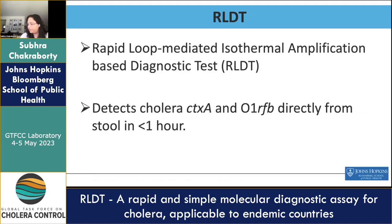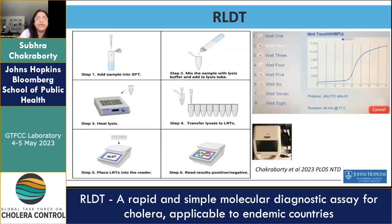And I want to thank Dr. Souda because she brought up a LAMP, which is basically the RLDT test. And I would say this is the best recognition, coming from the people who are using it in the field, who need these types of assays, and they are telling us that this is simple and this should be rolled out. So thank you. So this is how the kit looks.